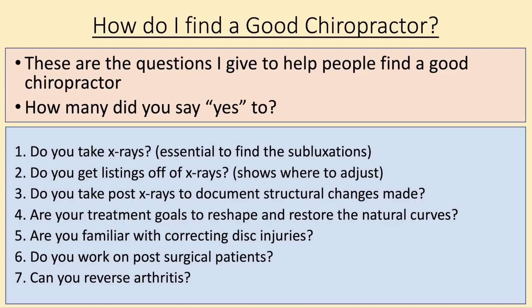Now, do you take post x-rays to document the structural changes? Vitally important. We do our post x-rays at 30 and 60 adjustments. So think of how cool that is. We got an initial set, then we do a series of adjustments, then we do another set, then a series of adjustments, then another set. So we're documenting what's changing and what's not changing. This means that person may have altered biomechanics throughout the day. Like let's say they're an office worker, contractor, sports guy. We've got to make sure that that structure is able to adapt to their lifestyle. Pre and post x-rays are essential.